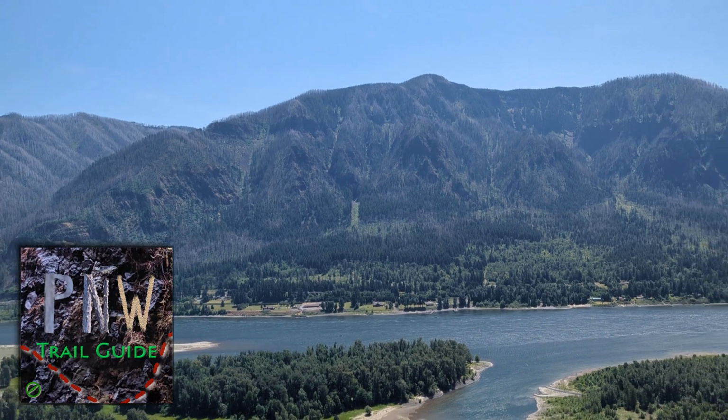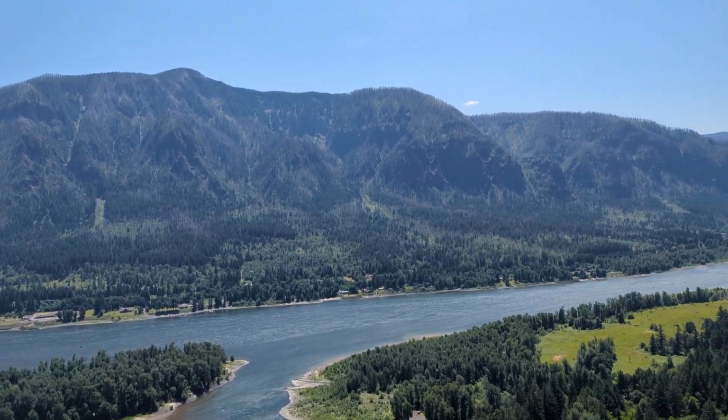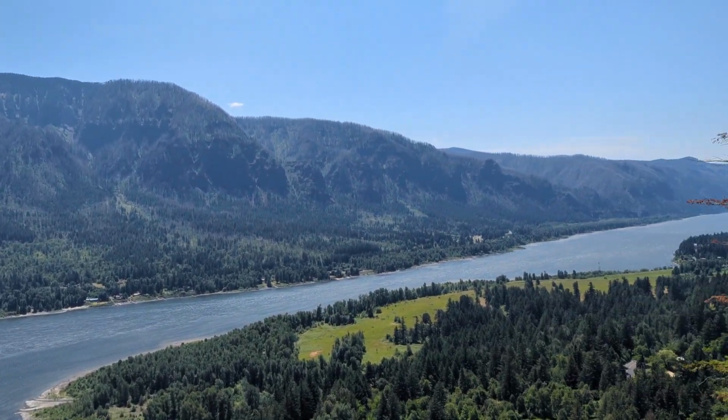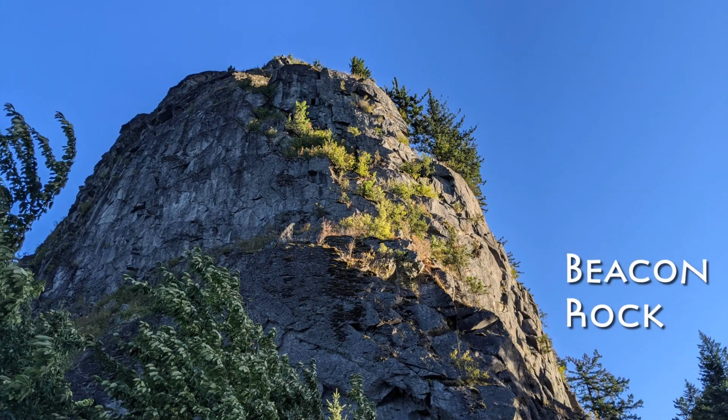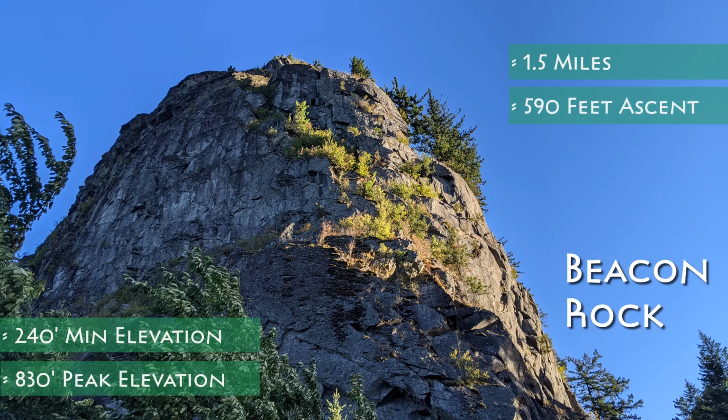I want to help you pick your next trail to explore, so let's check this one out. The Beacon Rock Jaunt is a 1.5 mile trip up to the top of Beacon Rock and back within the Beacon Rock State Park in Washington State. You'll follow an amazing network of switchbacks that are a mix of wooden ramps and flat areas carved into the stone, climbing almost 600 feet along the way.